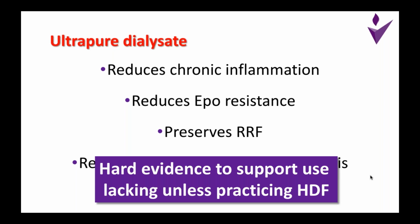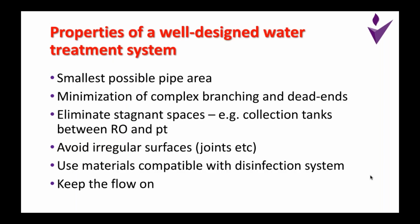Having said all of this, even though theoretical and experimental data suggest that all these beneficial effects can be seen with the use of ultrapure dialysate, on clinical grounds there is really very little evidence right now which can support its use unless you are practicing hemodiafiltration. So for regular hemodialysis, evidence that ultrapure dialysate is able to improve outcomes in patients is missing right now.